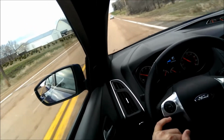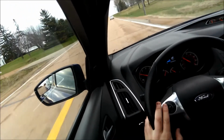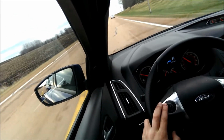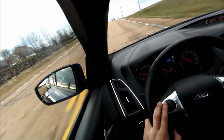I'm not too sure about that yet. I like it. Love the sound. It sounds nice. It's loud. When you're cruising and you get into it a little bit and go past people, they get a little bit scared. But one thing I really don't like about it is just how easy it blows off.